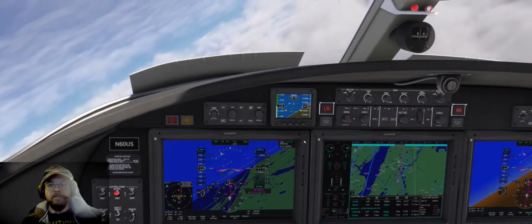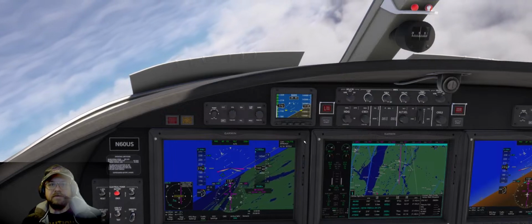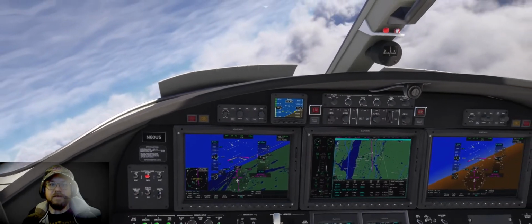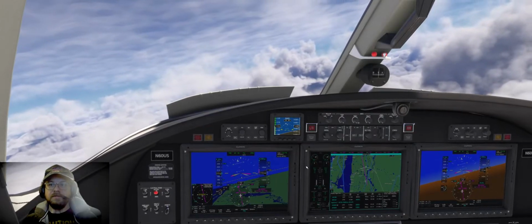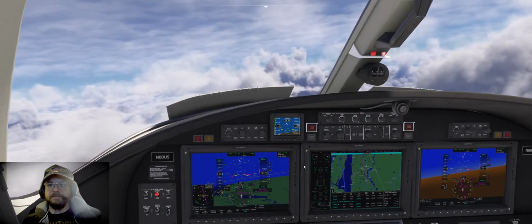These are probably vectors for non-existent traffic because I have traffic injection turned off because I'm not allowed to stream it. All the partners had to sign NDAs.